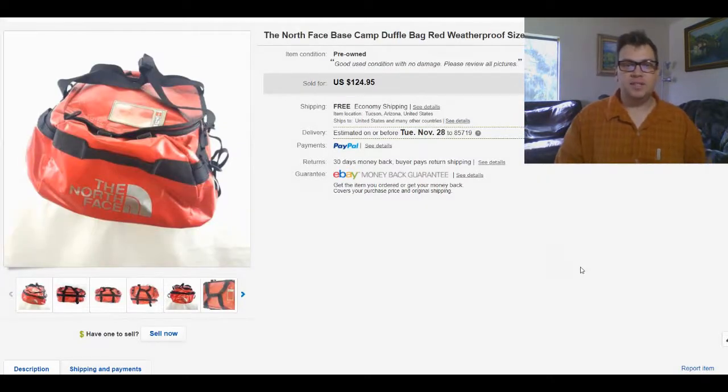The North Face. I have 2 of these bags. I have a yellow one for sale in my store also that's a little bigger. I took a best offer on this of $105 with free shipping, and I was super happy. This came out of that big yard sale lot that I bought, and so I really didn't pay very much for it, so that was a very good sale.